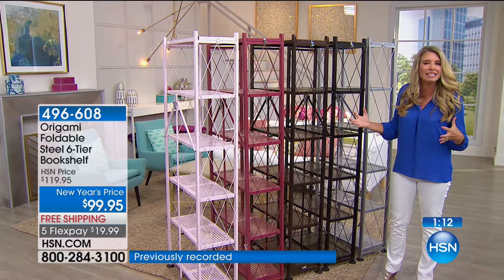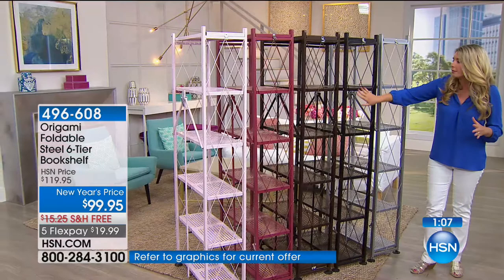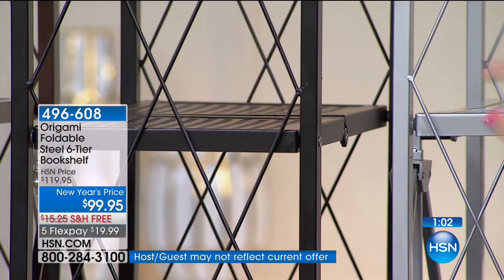I love the flat black. This is wonderful right here. Yep. And then again, the platinum, which is if you have stainless steel and you like it to be matchy-matchy, this is going to give you that dimension as well.